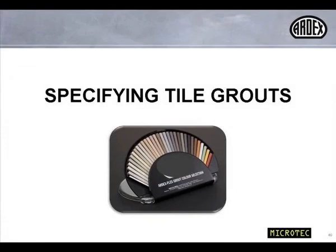Let's take a look at specifying tile grouts. This is the final, most visible part of the fixing process, and it's important to get it right. Beautiful tiles will look beautiful when grouted well. As with tile adhesive selection, it's equally important to consider the parameters of the tile and the finished environment. Although dispersion, ready-mix grout tend to be popular within the DIY sector, professionals will use a cementitious or reaction resin system due to a number of issues relating to ready-mix grouts.